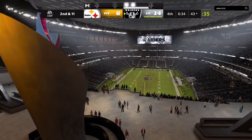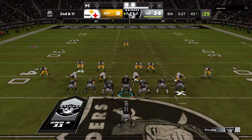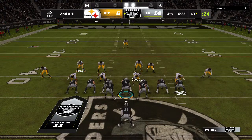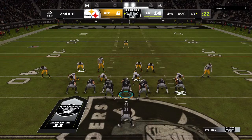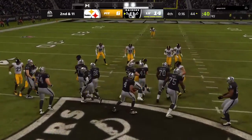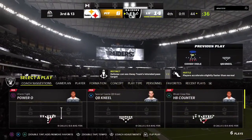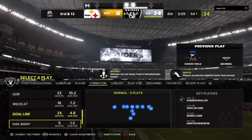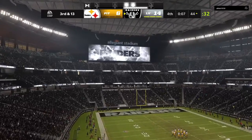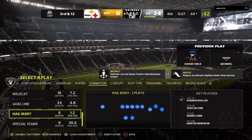Not a work of art, but maybe in your world, a little bit of a work of art. You like the defensive side. I thought it was pretty. I can't help myself. I thought it was pretty. And it ends in a kneel down as the clock rolls down to zeros. Carr down to a knee, and that ought to just about do it. And here come the whistles and a timeout with 7 seconds left.